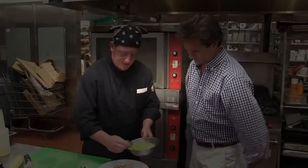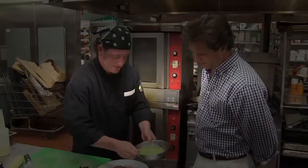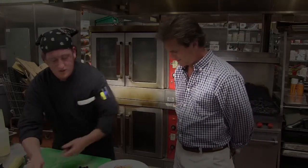What we're going to do is we're going to take a little bit of our mojo here, and we're just going to run it right across the front. You know what? You're an artist. That's pretty. I like it. Your food should look interesting and colorful. If it looks good, it tastes better.